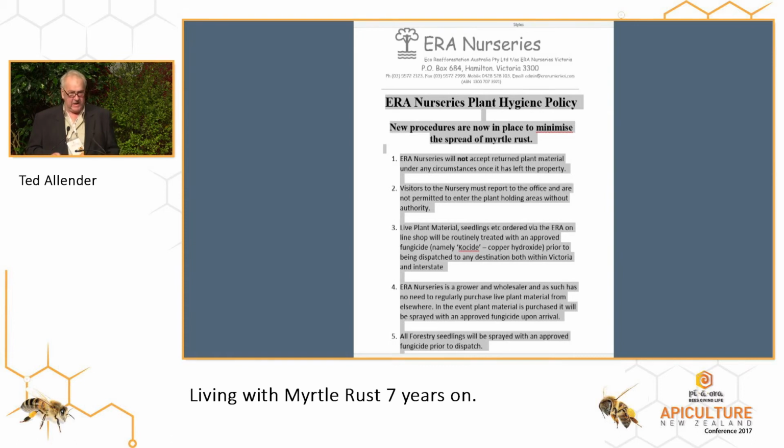And although we haven't had, as Jeff pointed out, an outbreak of myrtle rust in Victoria for some years, there's been no reported outbreak of myrtle rust in the natural environment since 2010. So we're hoping it stays that way. We can speculate on the reasons why that's happened, but it's not getting into the blue gum plantations or anything like that at this stage.